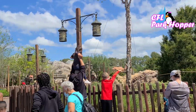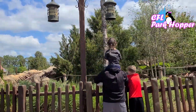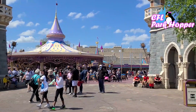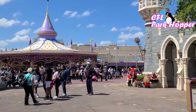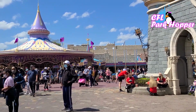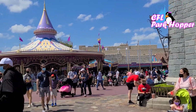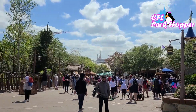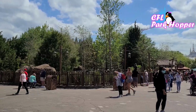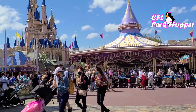Okay? So let's walk around and see some of your other options if you're not going to start with this first. So the other options are really going to depend on your family and your interest level. If you have young children, then I would start here in Fantasyland, which is where Seven Dwarfs Mine Train is located. Again, that's Seven Dwarfs Mine Train right here, I just turned and I'm now looking at the carousel and the back of the castle.